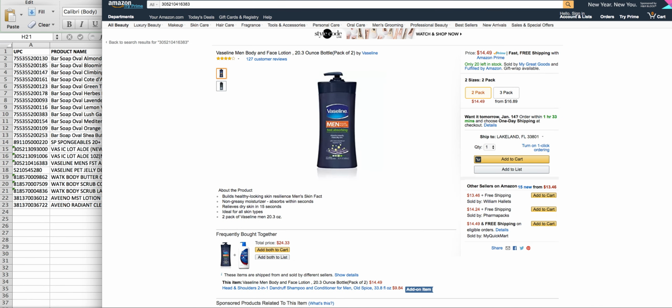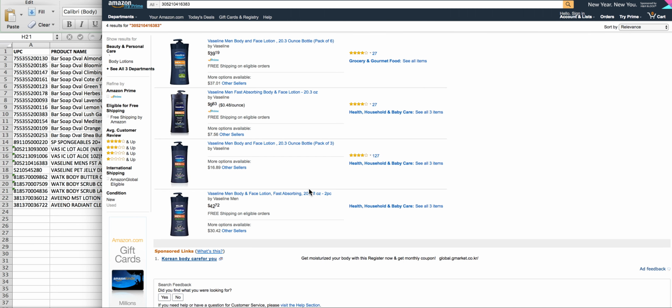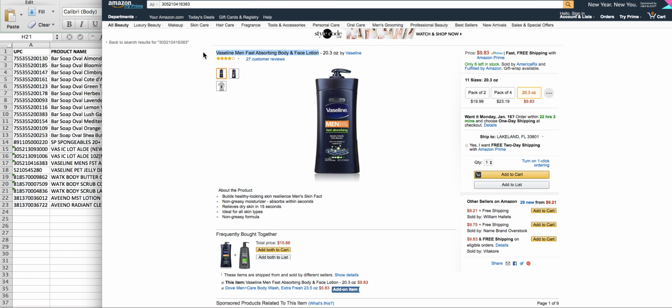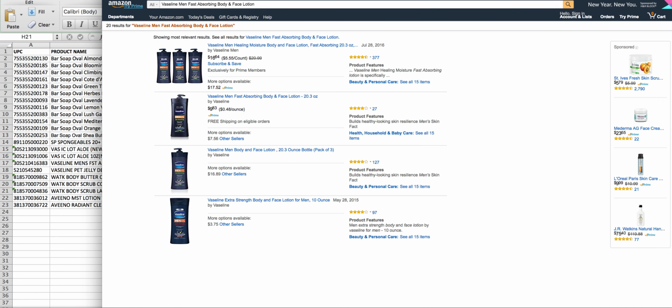Okay, now you're ready for a text search. Which title looks better for you? None of them put the fast absorbing. Yes, they do. This one does. So I would take the second title. I would not put the size right now. And let's click enter and see.